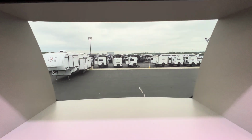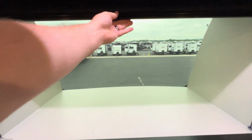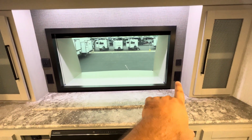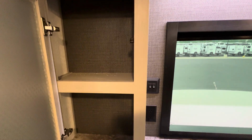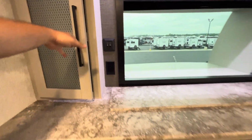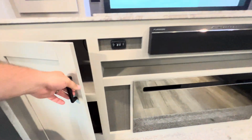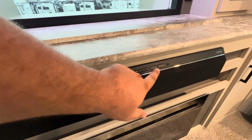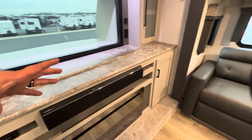Little plexiglass front, and you even got a shade there behind it to help block that out. Turn this into maybe like a little movie theater room. USBs, outlets, a couple light switches for the accent lighting. Storage will be the same on both left and right. You also get the Furrion soundbar with the HDMI and the USB, Zone 1 and Zone 2, and auxiliary. So you can get this thing bumping both inside and outside.